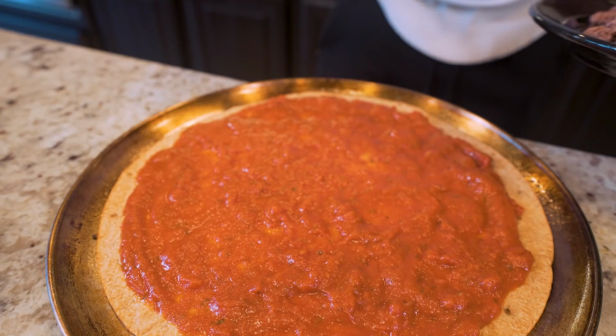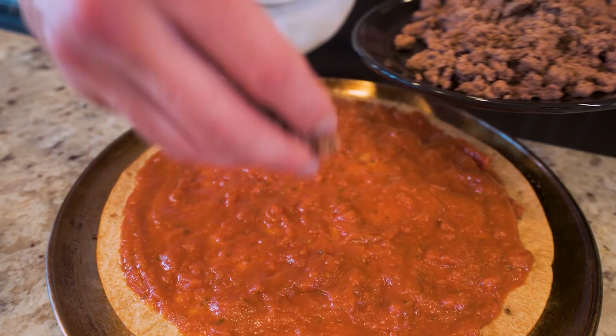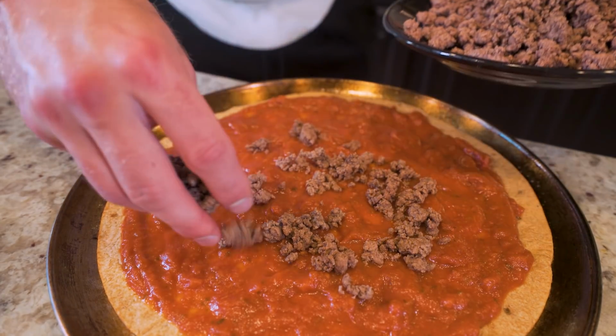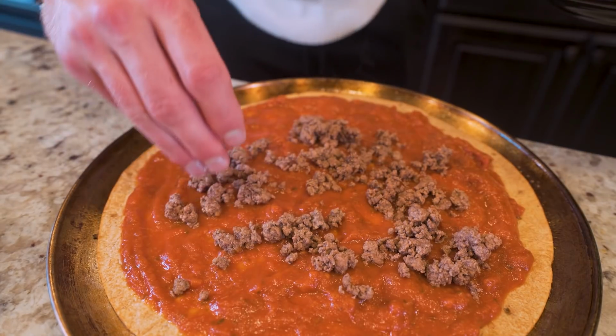And now that we got the sauce laid down, I've been thinking about the best way to layer this, and here's what I think I'm gonna do. I'm gonna put the ground beef completely on top of the sauce as our first layer, just because I feel like it's probably the messiest of the toppings, and if it's all on top, it might fall off or something when you try to eat it. So that logic's good enough for me.